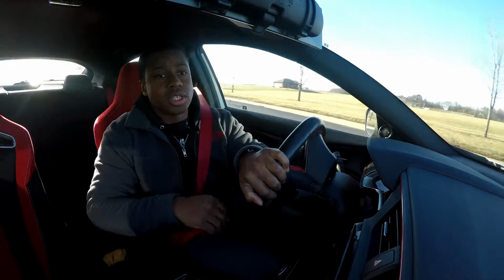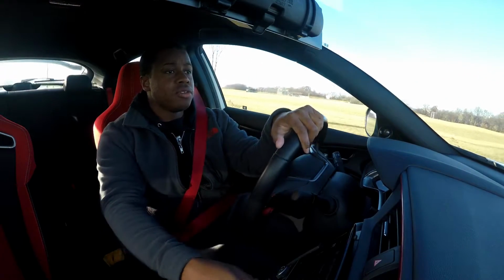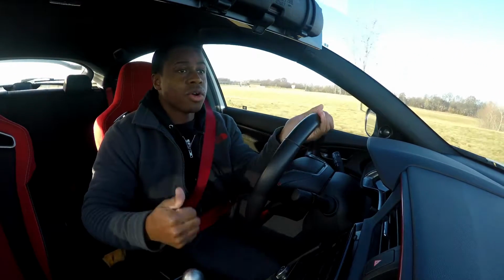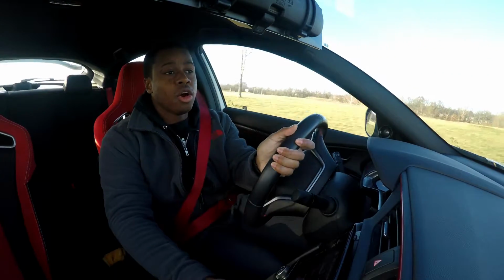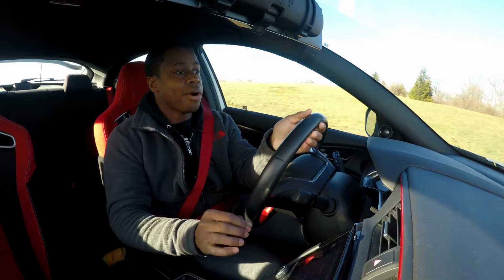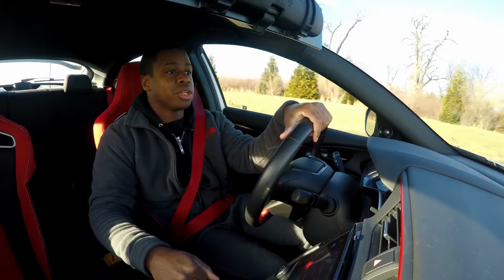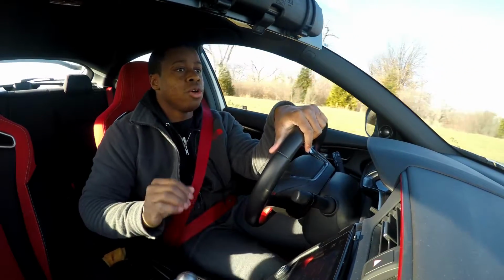So some quick numbers on the Type R. It's got a 2-liter 4-cylinder that makes about 306 horsepower. It comes in front-wheel drive only, and the only option that you can actually get the Type R in is the 6-speed manual, which is actually good. I'm glad that Honda's sticking with their true nature and having the manual as the only option on the Type R.